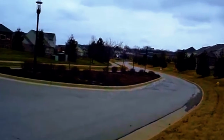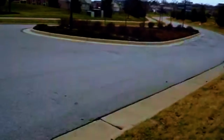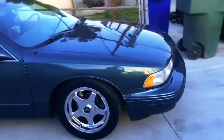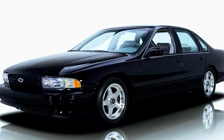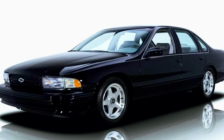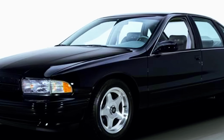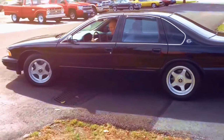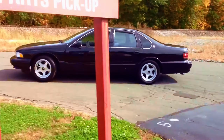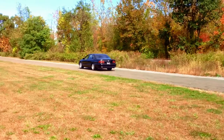GM shut down the Arlington, Texas plant that built the Caprice and Impala to make room for SUV production, a sign of the times. Chevrolet sold just over 69,000 Impala SS models during its 3-year run, 1994 to 1996. The 1996 version was arguably the most refined, with a new floor shifter and analog gauges, making it the most desirable of the lot among collectors today.